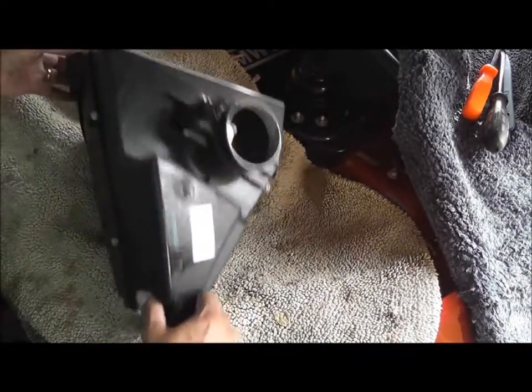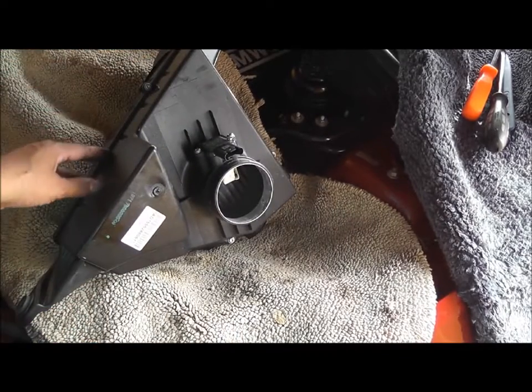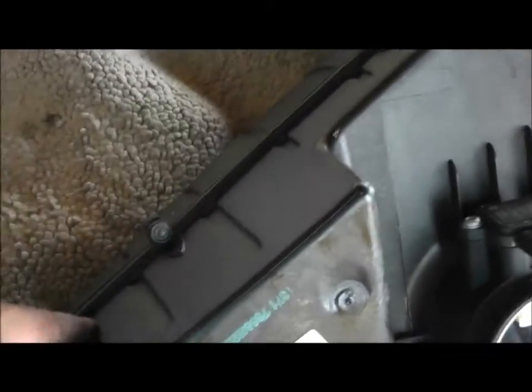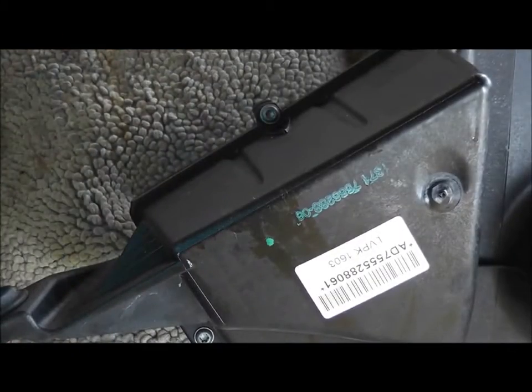Right, so now what we need to do is remove these two torque screws. You see there? The torque screws. So it's 1, 2, 3, 4, 5 torque screws, and we should be good. I have no idea what the size is, but this is a T25. I had to jerry-rig it, and that's fine.